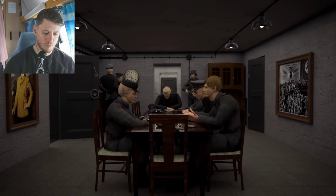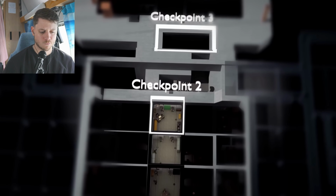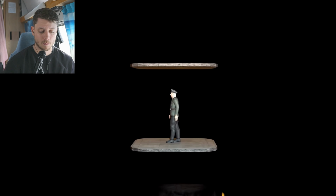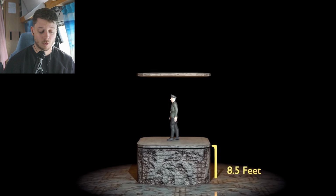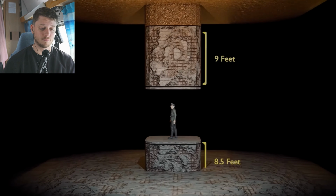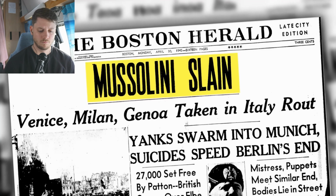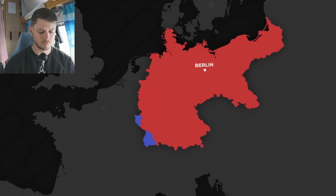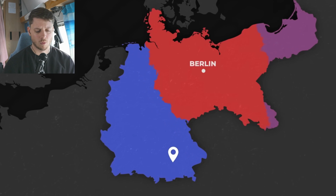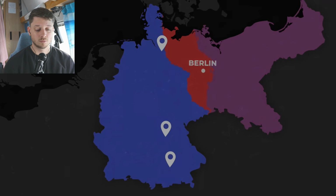General Weitling has just entered the first area known as the Führerbunker. Before he can deliver the message, he'll have to pass by 2 more checkpoints. Underneath him is a floor that is 8.5 feet deep, made of concrete. Whoa. Above him, the ceiling is 9 feet thick. Damn. Even though they might be protected from bombs, it's the thought of capture that creates intense fear and anxiety inside. The American and British forces are advancing rapidly through Western Germany, capturing critical major cities Munich, Nuremberg, and Hamburg. The Nazis' position is becoming weaker by the day.